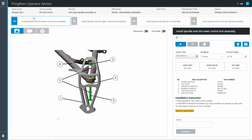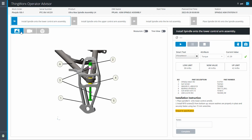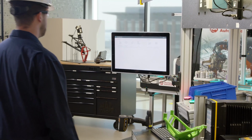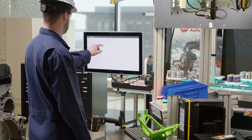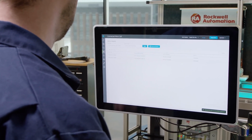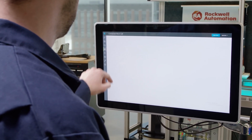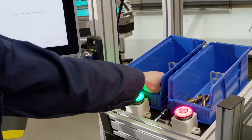Digital work instructions are used to communicate bidirectionally with smart tools, resources, and PLCs, sending the right settings and performing quality checks in real time. This helps operators focus on the actual work of assembly. Along the way, the results from the digital work instructions and all the quality assurance checks are recorded as an audit trail in PLM for traceability.